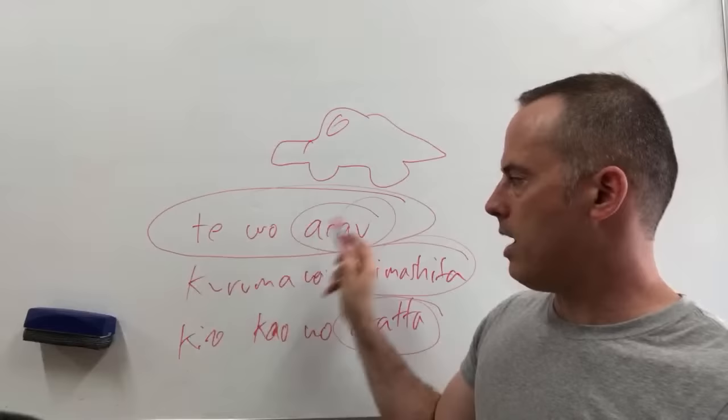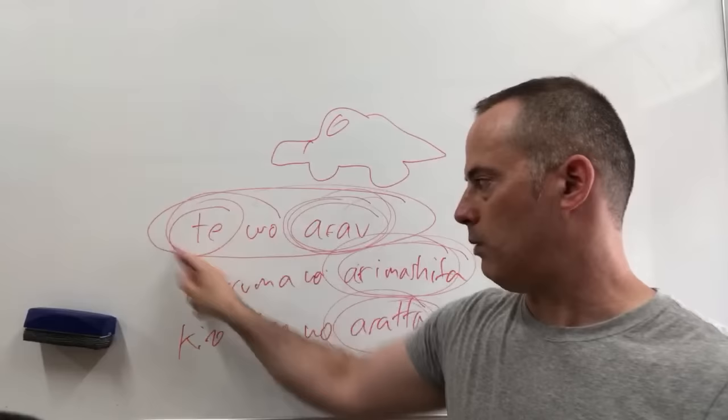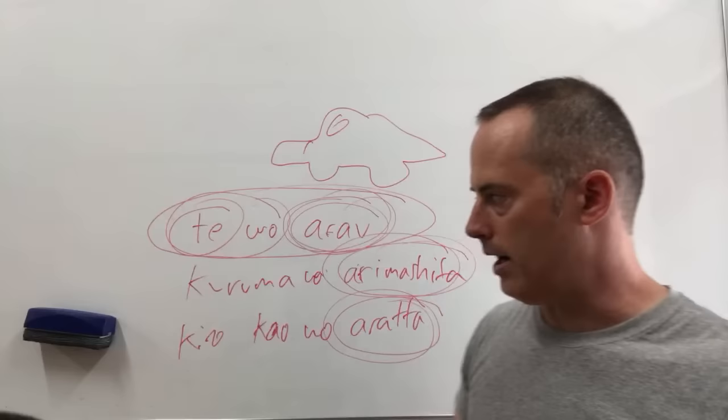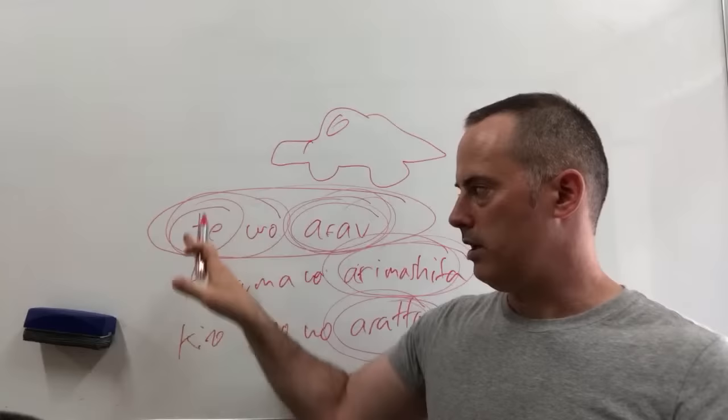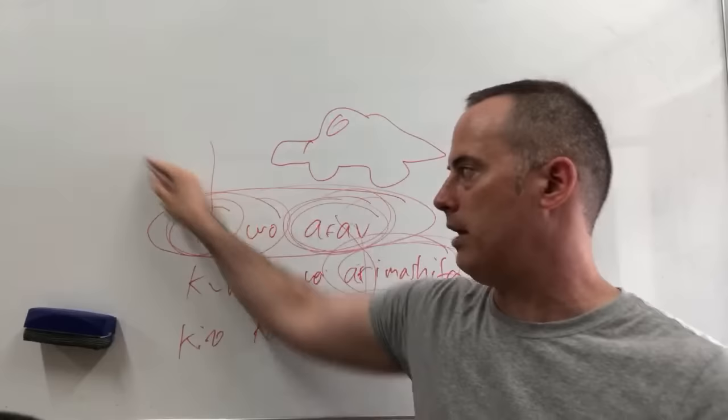And over time, because they get these different examples of the word, they understand, oh, this is the actual word that means washing. This means hand. And this is the object of the sentence. So here we have these three examples connected together. I could have te o, and I could do something else with my hand.